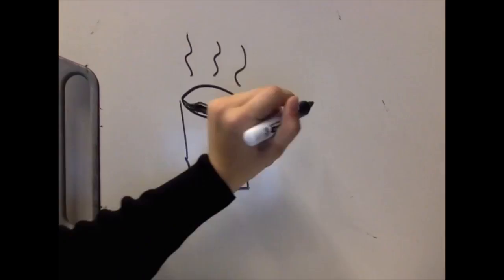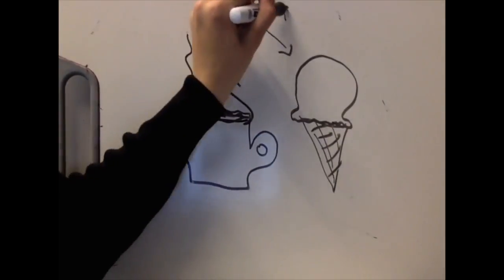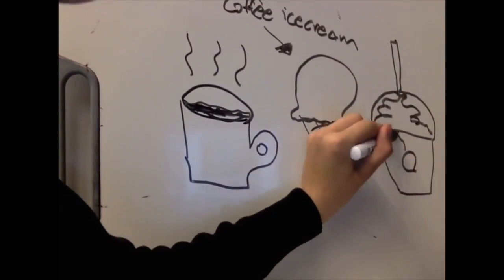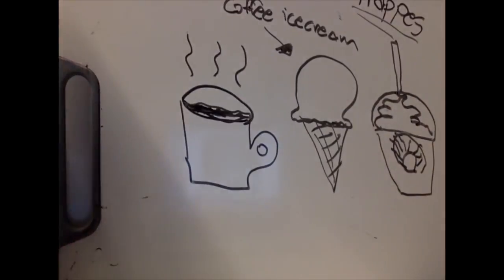The way I see coffee consumed most often is through, of course, drinking coffee, ice cream, and then, of course, all the things like frappuccinos and other Starbucks drinks.